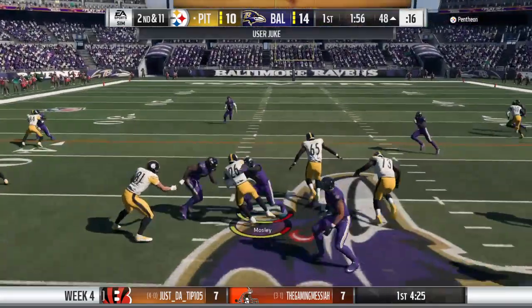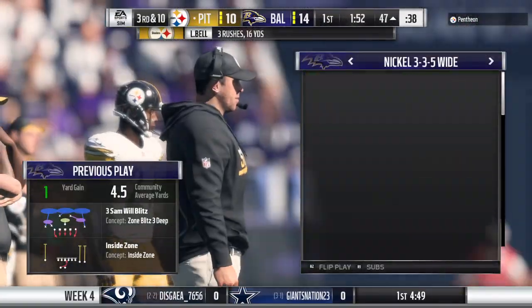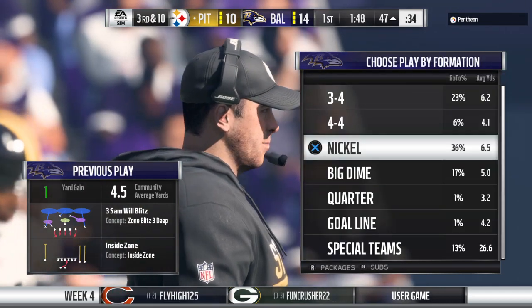On 2nd down, it's Bell. And despite the good footwork, he'll be hit and dropped shy of the 45. A gain of a yard gets them back where they started. Now it's 3rd and 10.